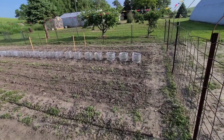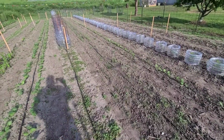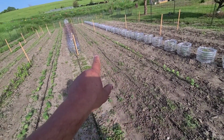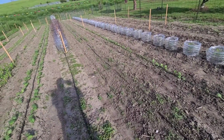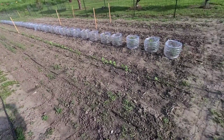But everything's looking real good. The onions are doing good. Some of the yellow onions kind of hit and miss, but the red onions did real good. This latter part of the row down here was towards the end of the bunch, so we were using what was left out of the bunch, and some of them had dried up a little bit, so kind of hit and miss down here on this end of the row.